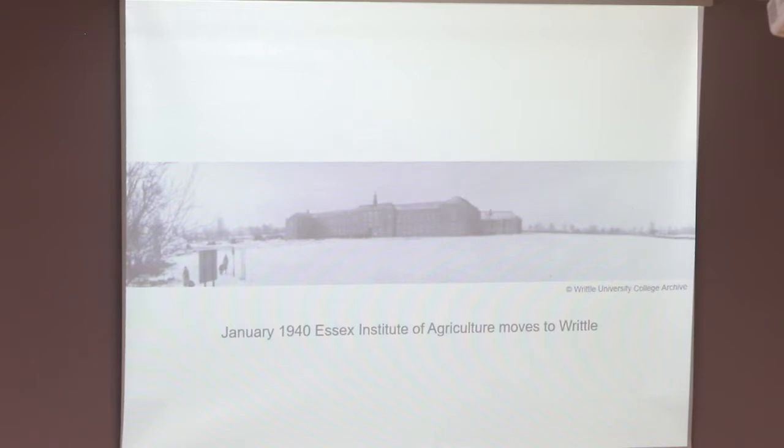The aim was to move into this new accommodation in October 1939. In the meantime, temporary arrangements had to be made, leaving the students without a common room and staff split over several sites. Apparently, quote, "these serious inconveniences were cheerfully borne by staff and students alike." No NSS at that time. So, staff and students moved to Writtle in January 1940 on what's said to be one of the coldest days of the year, and now the East Anglian Institute was named the Essex Institute of Agriculture.